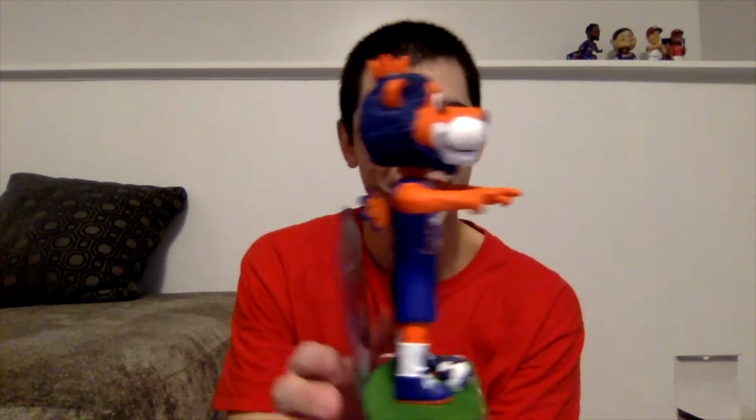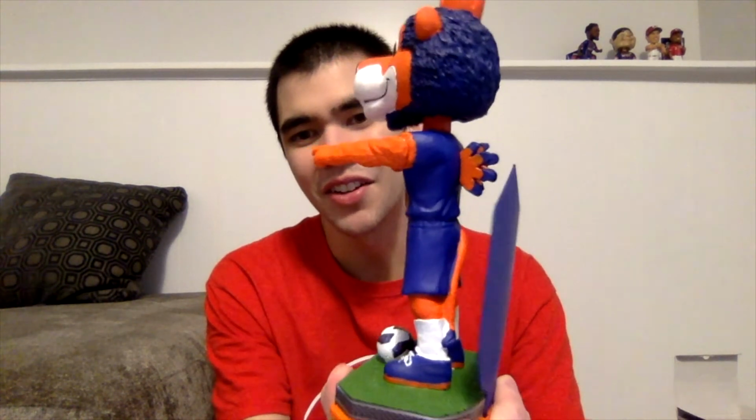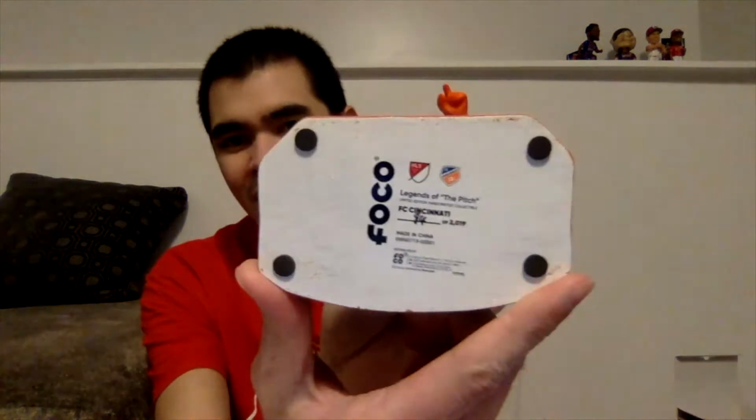It says FC Cincinnati Gary. And then there's the FC Cincinnati logo on the shield right there. He's pointing, he's trying to get the crowd hyped. Got his little orange crown, his blue mane, his orange lion head bobbling around. He's got his little orange wings back there. And I don't know if you can tell, but he's also got a tail. You can kind of see it right there, his little orange tail. And the bottom says FC Cincinnati Legend at the Pitch. Looks like 84 out of 2019.